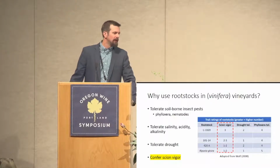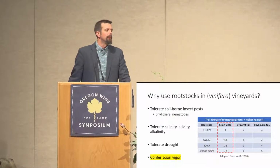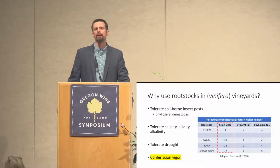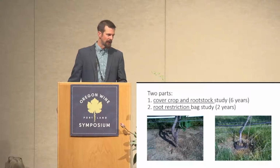So why use rootstocks? Basically, originally it's to tolerate soil-borne pests like phylloxera and nematodes. But rootstocks are rated for a lot of different things. And here I show this table showing their rating for vigor conferral, drought tolerance, phylloxera tolerance. So we looked at 101-14, 420A, and Riparia Gloire in our study, and we'll talk about those. That's why we chose those, because they were at the lower end of the vigor conferral, but also had some differences between them. So that's why we chose to compare those 3 rootstocks, which I'll talk about.